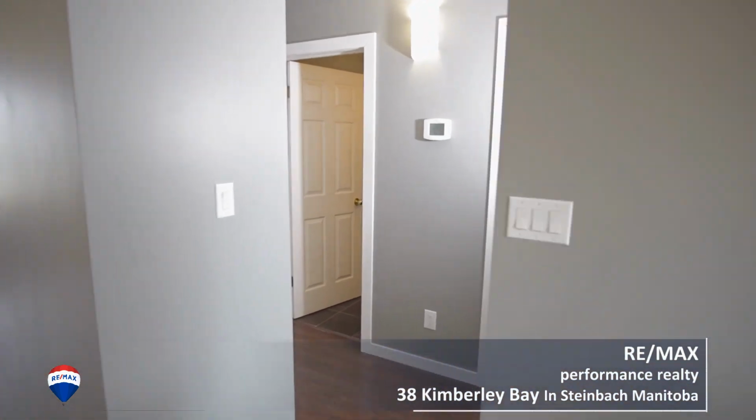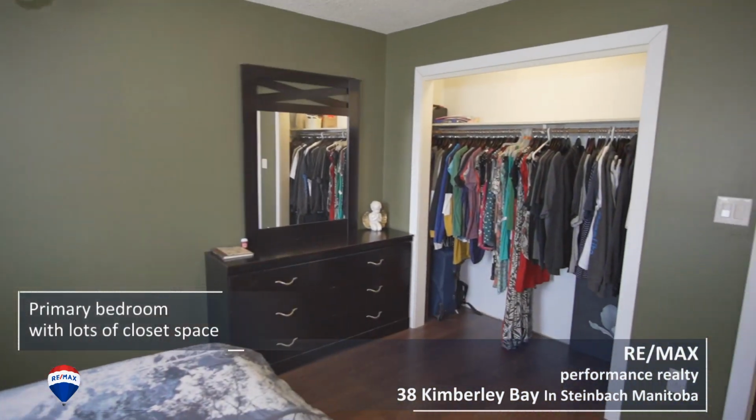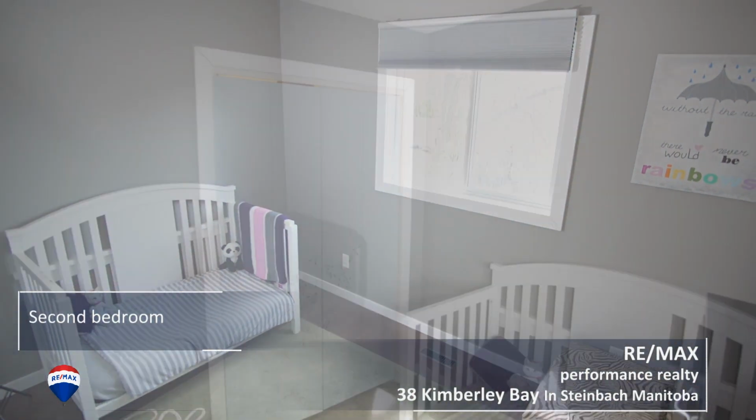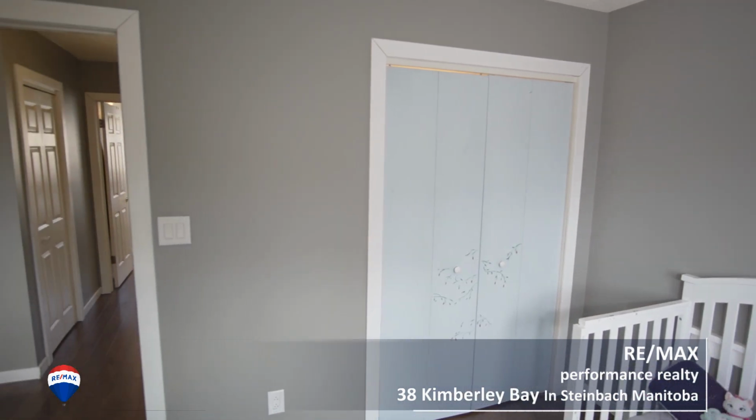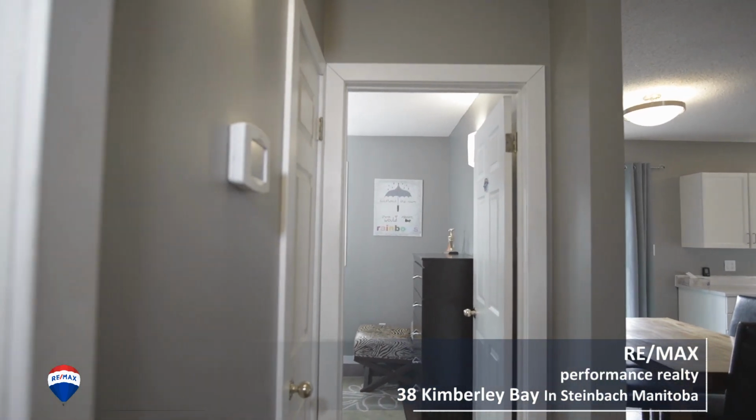What do you like, Steve? I like that it's bi-level. Bi-levels have such a great use of space, and I also like where it's located too as well, and the yard here is just fantastic. Really a nice size.